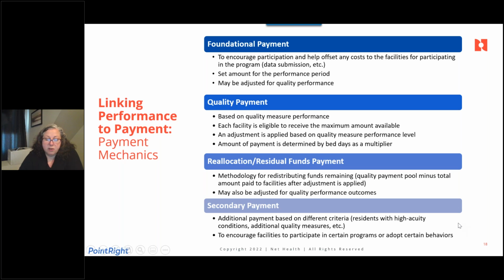And then sometimes you could carve out another amount to do some sort of a secondary payment, maybe even on a different frequency. And this may be for encouraging participation in certain programs or adopting certain behaviors, maybe a certain number of telehealth or telemedicine visits, for example. This is just one example of some of the ways that you could structure the payment and link that to quality performance. And there are many, many options available.